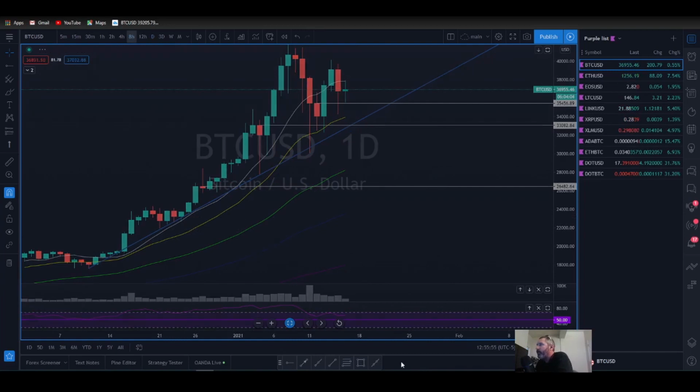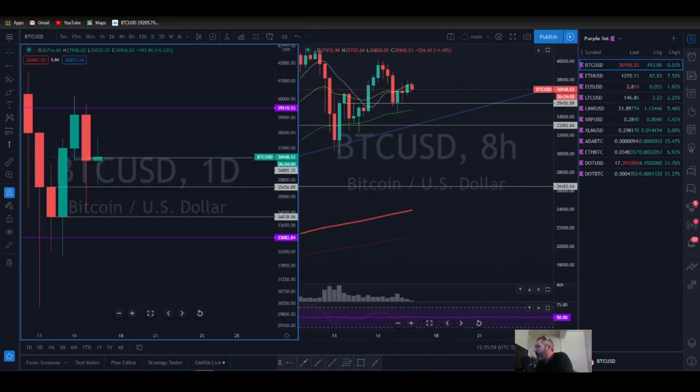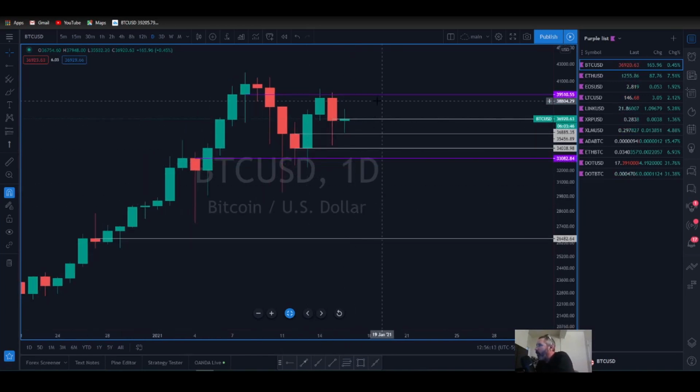If you're looking to trade the ranges, let's just go back over here to the price action chart. If you want to trade the ranges, essentially you can look to take buying positions anywhere at the 34,038 level or the 33,082 level. This is not financial advice. I just have to say that. Or if you're looking to short, then you could short up here at 39,510.